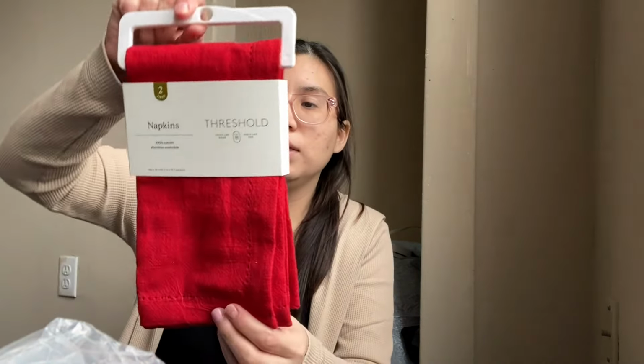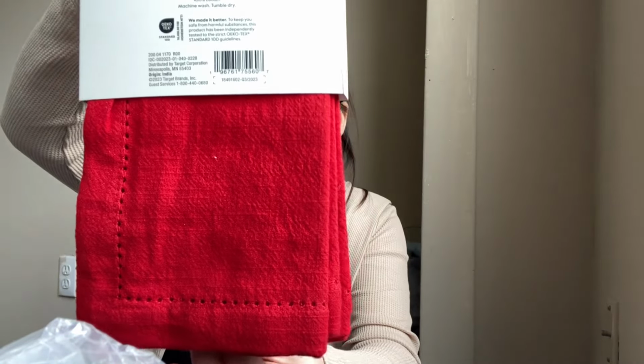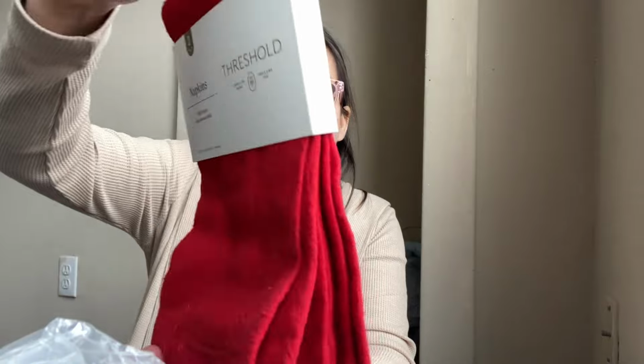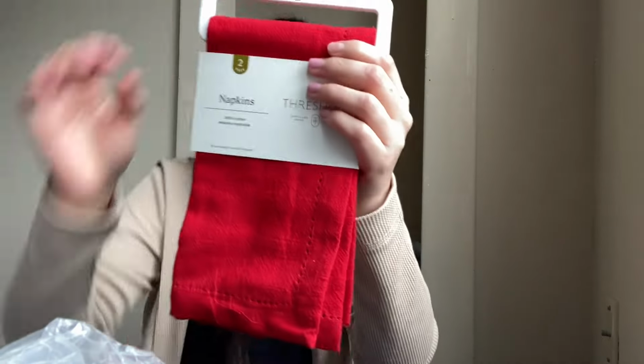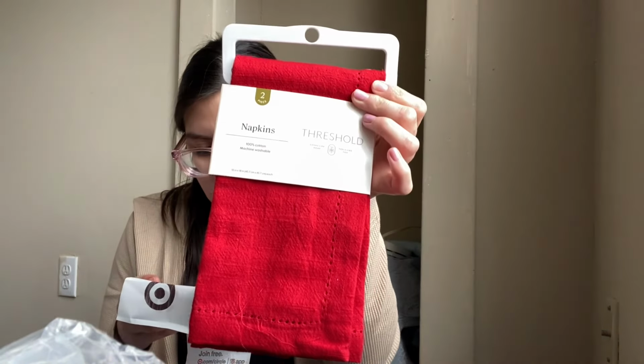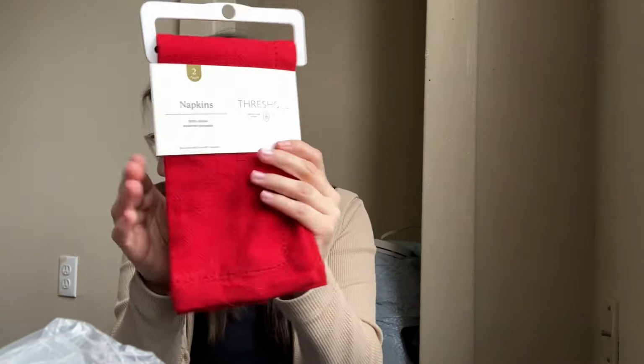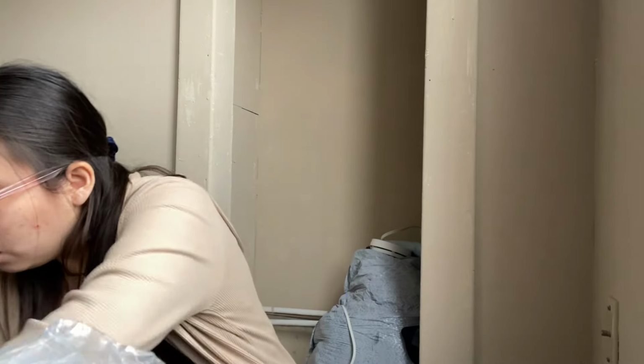And then I also got these two-count napkins. Thought these were cute. They're 100% cotton. These are Threshold. Okay, so these were originally $5 down to $1.50. And I use these all the time when I'm cooking. I have to wipe my hands, so I thought that's definitely something I'll use.